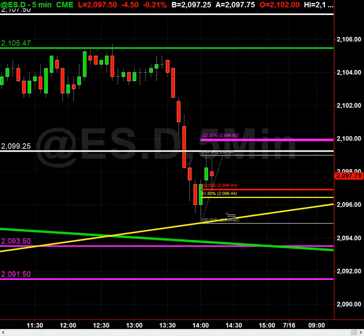We just came into that 50-60 retrace at 2096 and 3/4. I have a limit at 2096 and 3/4. And again, I'm going 1/3 here, balance down here, 2093.50. Does anyone have any questions over that?